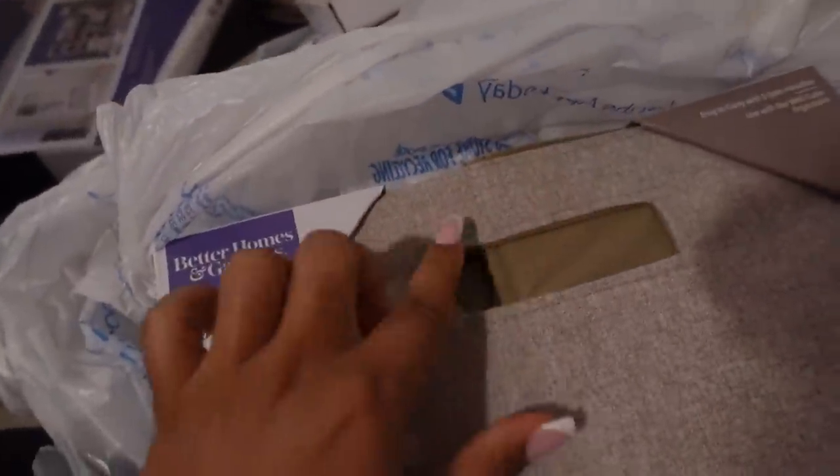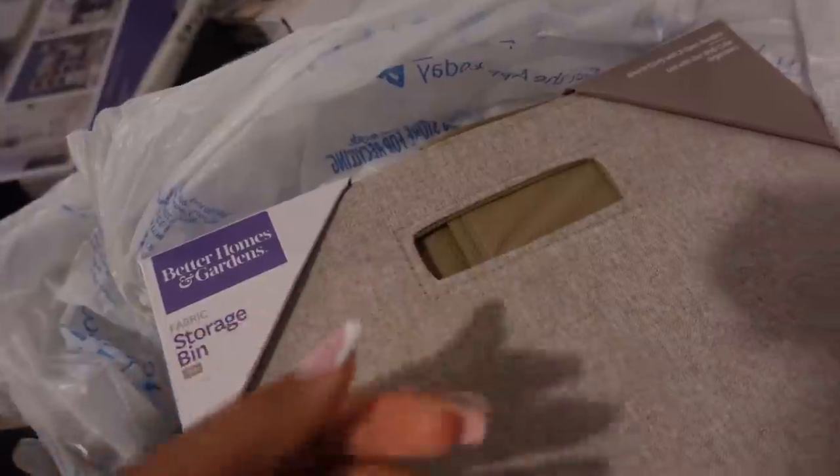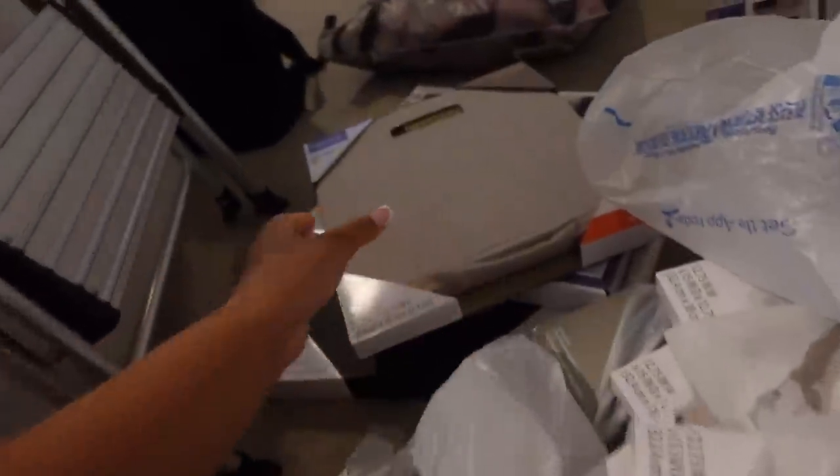Oh, and it doesn't have the wood, it just has the regular cloth material for the handle. So I think that wood one is kind of different, but we'll see. And then I think those are the only two options. So I'm gonna see which one looks better. Let me open one of each and see which one I want to be the vibe in here.